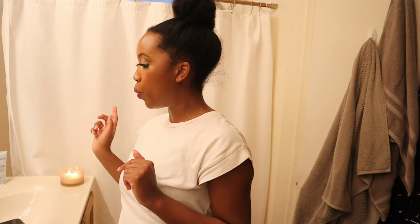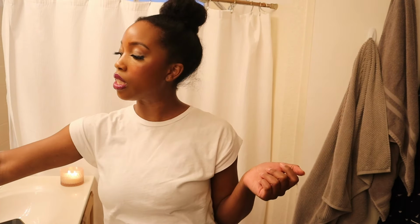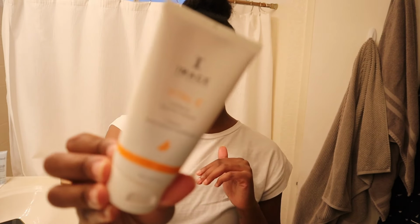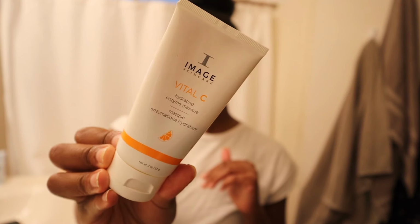And then I am going to apply a face mask before we get into the shower, just to let that sit on our face for a while and do its thing. I'm going to be going in with the Vital C Hydrating Enzyme Mask. And enzymes are great for digesting the dead skin cells on your skin. And this is great for brightening as well as hydrating. So love, love, love this mask. I actually used this in the middle of the week too, earlier this week. So this will be the second time.